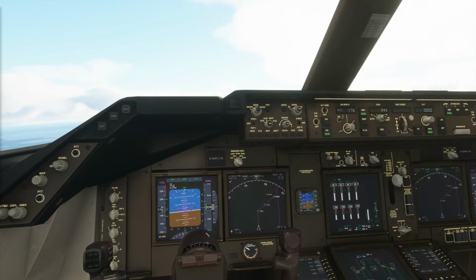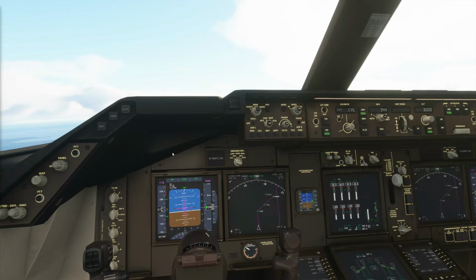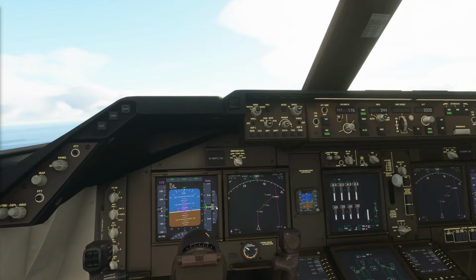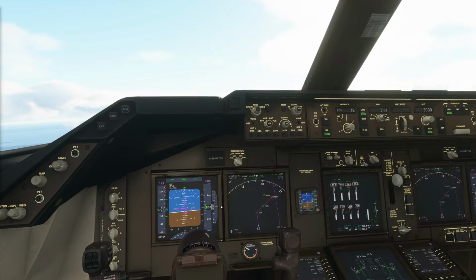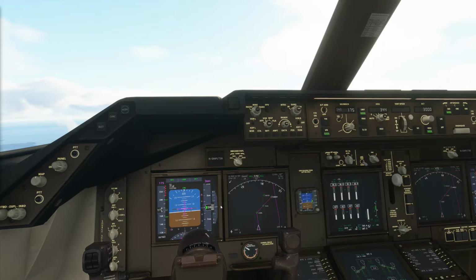And see what happens from there. It's all looking good so far. At least we are able to maintain 3000 feet. Dolphin dancing is gone, it's not doing it anymore, which is a good thing for ILS approaches. And we are getting there.